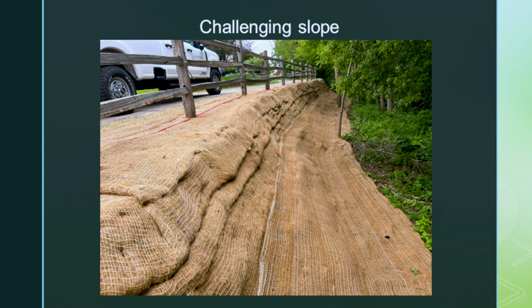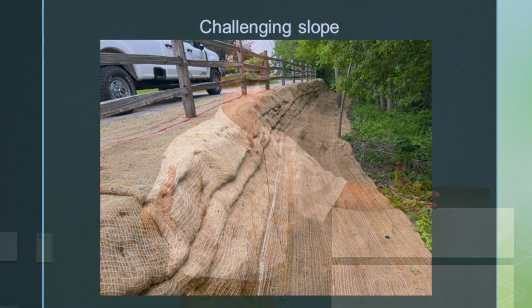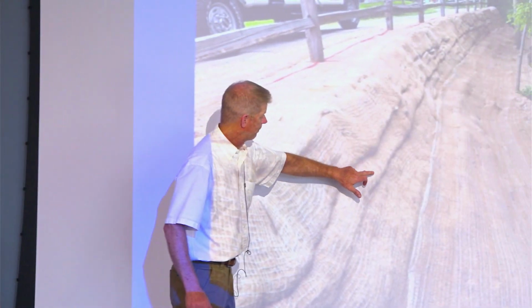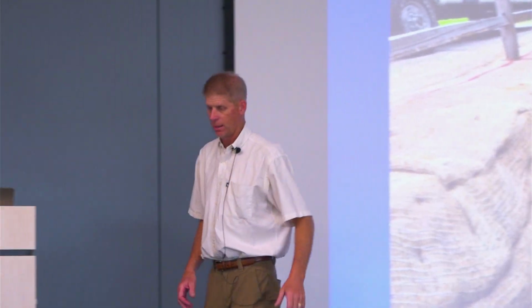This one didn't have that. But we did it in what they call Envirolock bags, which are compost and sand-filled bags. And we stacked those up, and they're spiked together. And then you can see that we made pillows of soil with blanket. And then we put native seed and soil in those pillows. And then this will vegetate. A current picture would show this all green.